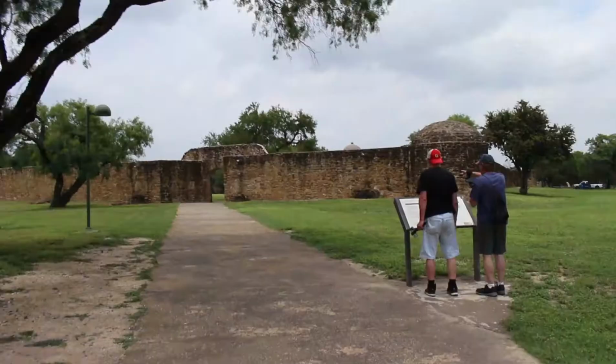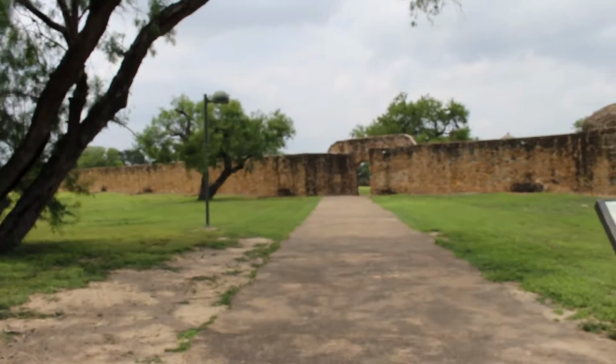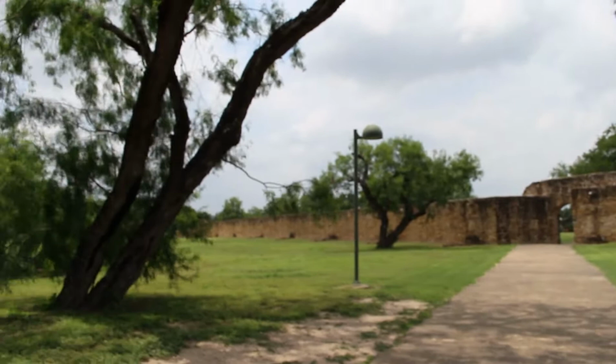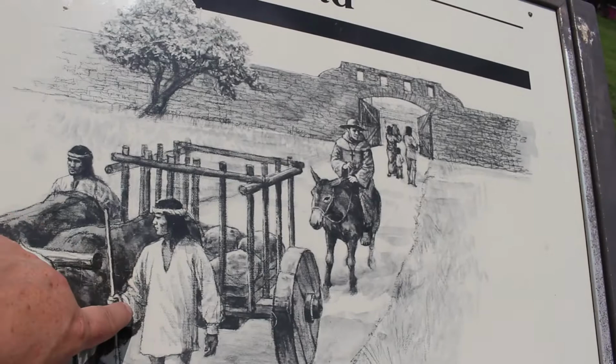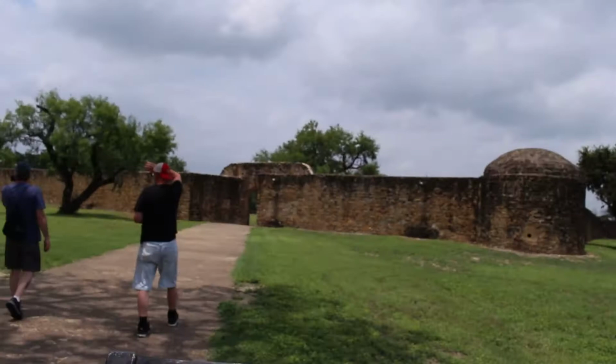So here we are. This is the old remnants of the mission. That definitely looks old. A few movies were filmed. So this is the Mission Road right here. See the Native Americans there. So, what was it? A few movies were made here.